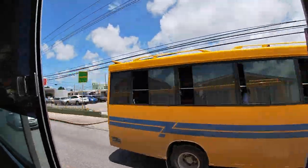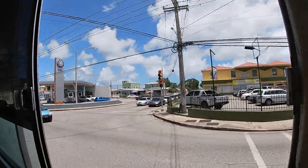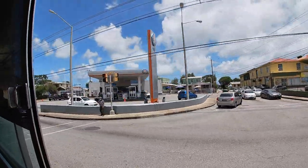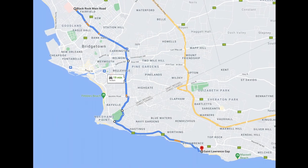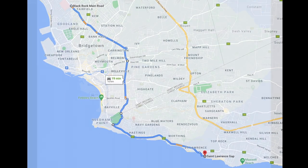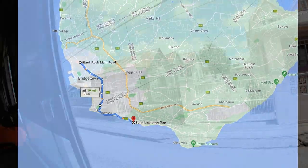This is part two of the bus ride from Holetown to the St. Lawrence Gap. We start this video about halfway through the trip along the Black Rock Road. The bus goes through the outer parts of Bridgetown before reconnecting with the coastline. And on this half of the journey, we made a lot of stops.